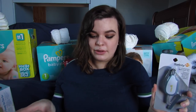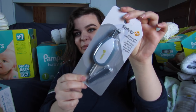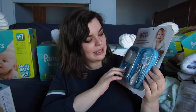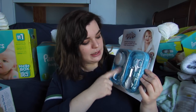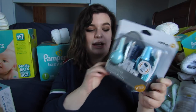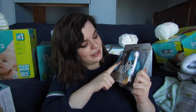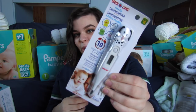And then I also have baby care stuff in here, not just baby bath stuff. So I have little baby nail clippers and nail files. And then I got a whole set of baby care stuff, which has little scissors, more nail clippers and stuff, and then a brush and a comb. And this one's like a care set. So there's a little nose sucker, a thermometer, toothbrush and stuff like that. And then I have another little thermometer here.